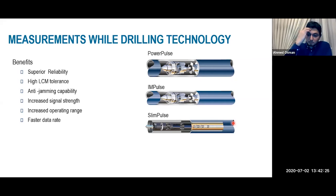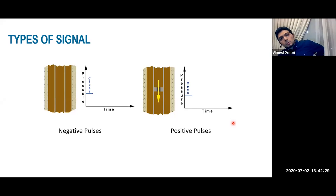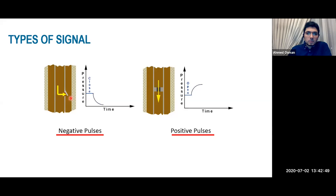All right, so just to give you a bit of an idea on how the type of signals go. You would mostly have what we call negative pulses and positive pulses. And these pulses would go, as you are in the string, you would make some opening sideways to give negative pressures that you can read at surface, or you have the positive pulses, which again makes the restriction while you are drilling and you are getting these pulses at surface.